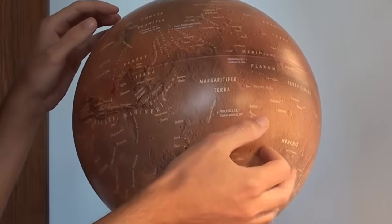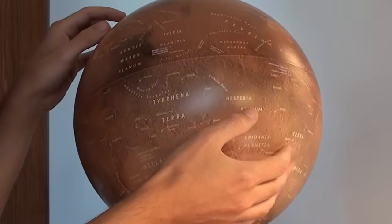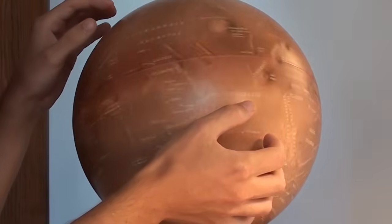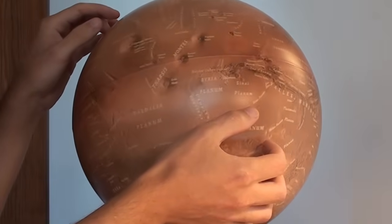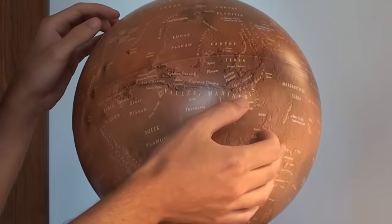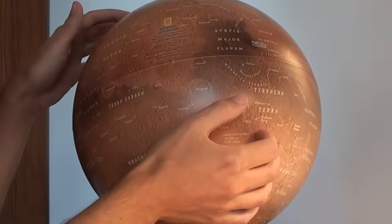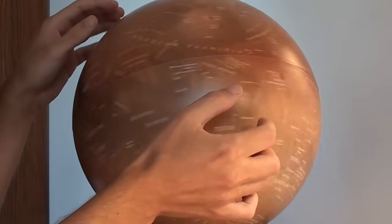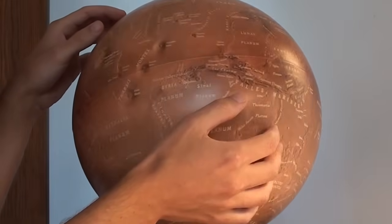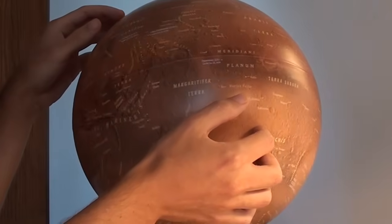And the Greeks, they were inspired by the Mesopotamian cultures, and they named it after their god of war, Ares. And in ancient Rome, they followed this pattern and named it after their god of war.